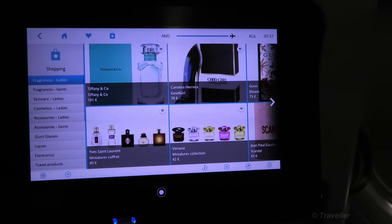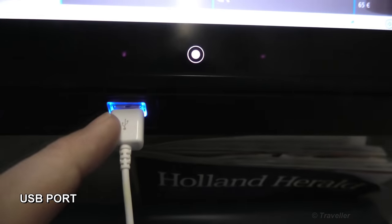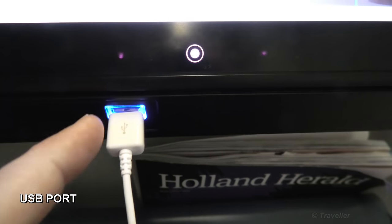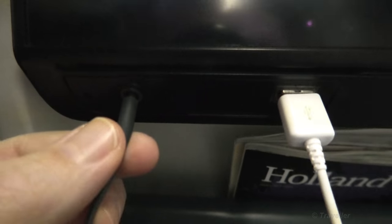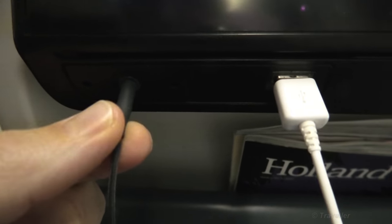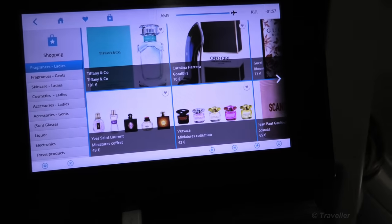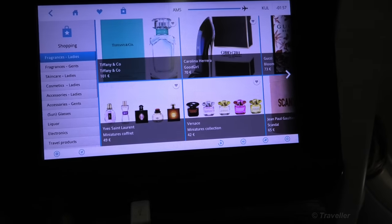And as I mentioned, there's no joystick controller for this, but it does have a USB charger where I'm busy charging my USB, and the headphone jack fits your standard mobile phone headset, so that means you can use your own. And one thing to note is the screen, you can move it in and out of the chair also.